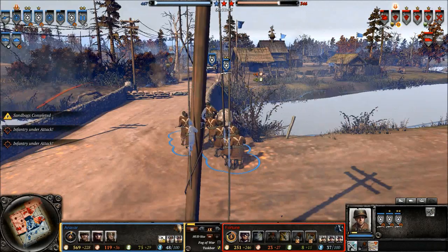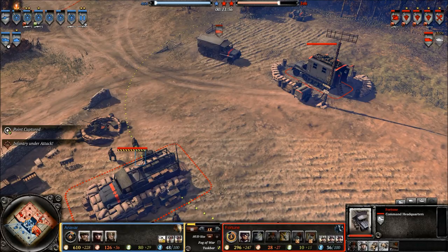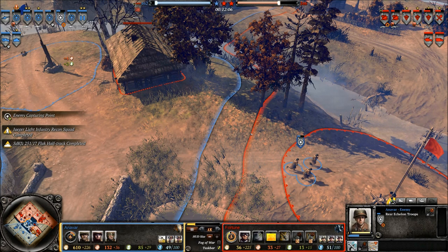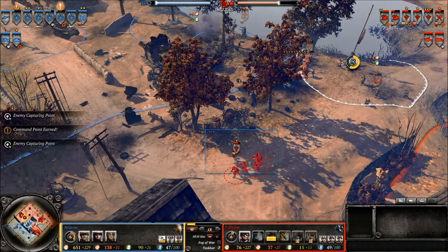Forward elements report an infantry unit lost. Squad, shut it. We are receiving new orders. Half-track has arrived on the battlefield. Second Jäger infantry unit arrives. Quickly engaging some rear echelon troops there.